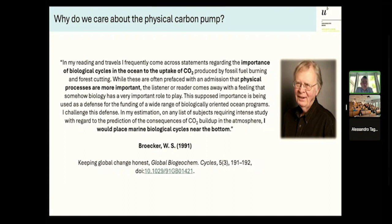And that the physical processes are the ones that are most important, and biology is important for the natural carbon cycle, for ecosystem stresses, and for a lot of things. But if you really want to know how much carbon the ocean is going to take up, it's really the physical carbon pump that is doing the main work and that we should concentrate on. And that's why I think it's important to talk about this today and to do more research about it.